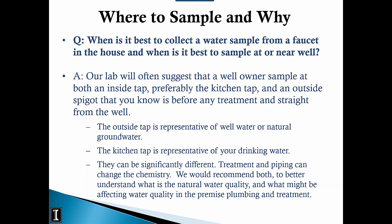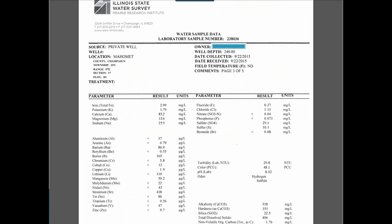I'm just going to show you an example. We certainly recommend doing both, so you understand if there could be issues related to your plumbing versus your natural groundwater quality, and then you know what to treat for as well. So here's a sample from 2015, and the things I'll note here are the sodium is at 25.9, the pH is 8.02, and you can see the turbidity and color in the right column halfway down show 29.8 and 48.1.